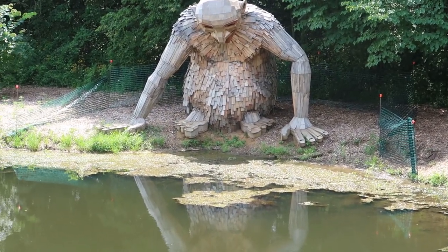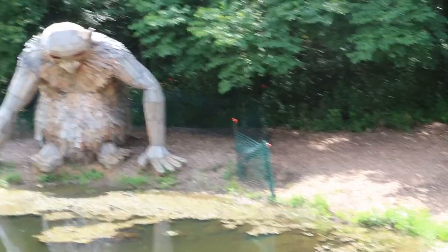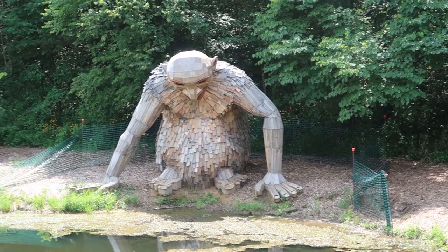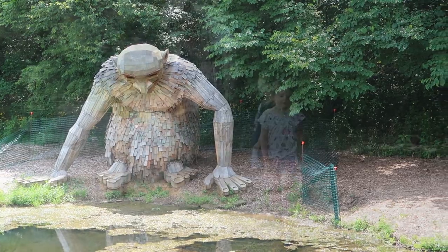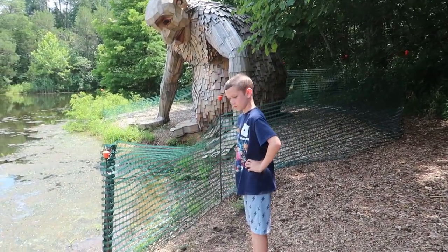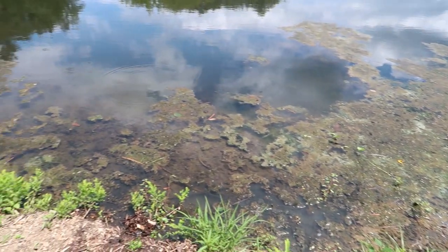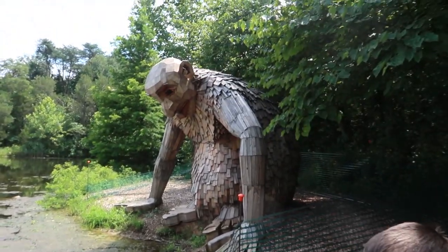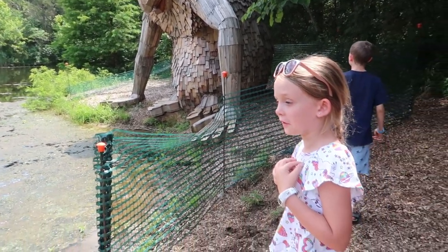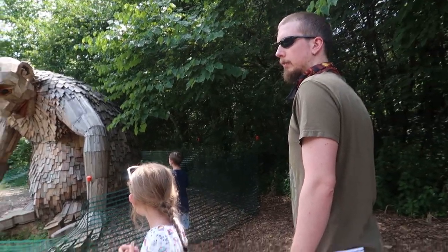There's the first giant. This one's called Little Nis, according to the sign over there. They have them roped off so we can't actually get up to them, but pretty cool. Isn't that cool, though? Big old giant? It's bigger than I thought. Kind of comes with the territory of being a giant.